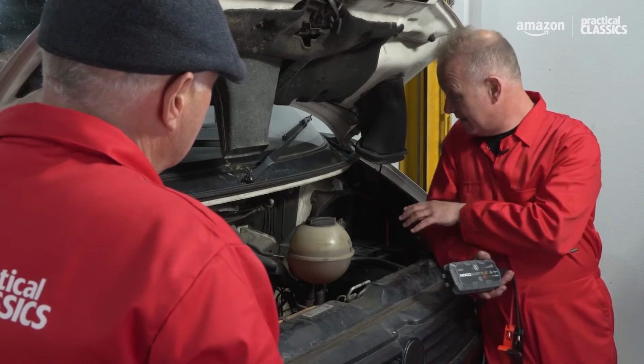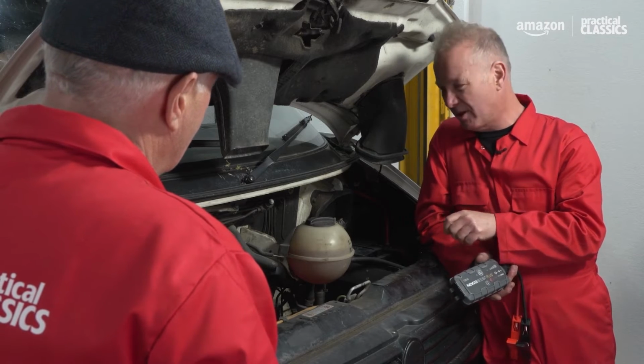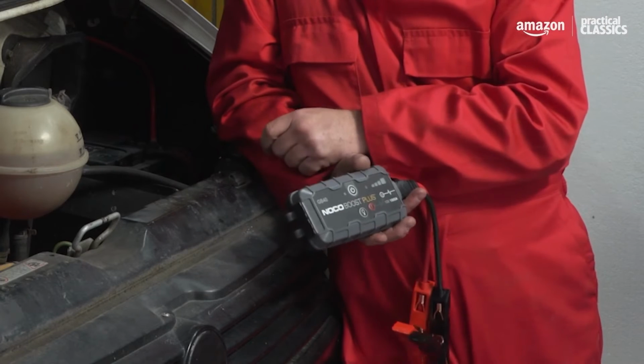The next problem is the battery. When I started it, it even struggled to heat the glow plugs up. So I think it needs a new battery. I had to put a booster on it to get it really to fire. I've got a new battery on order through Amazon from Yuasa. So that's on its way.